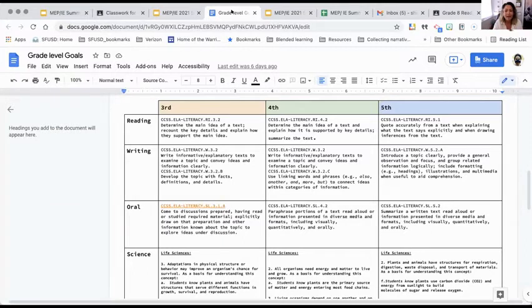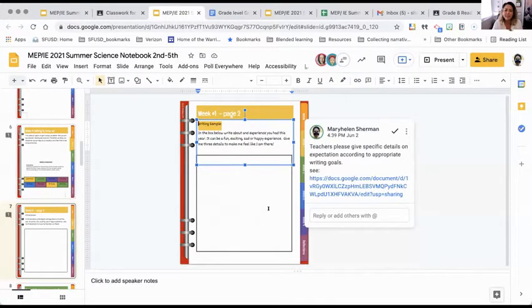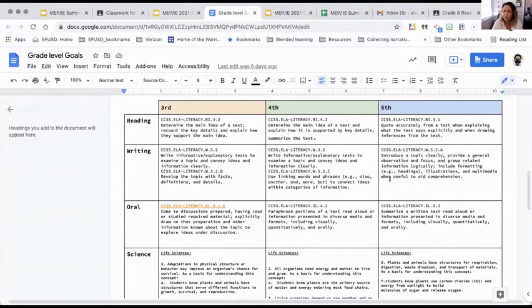Any questions about that? So I'm just going to go over that one more time. This is what I'm going to give out to my kiddos. All right, kiddos, today we're going to do slide 7. This is your writing sample. Okay, well, what do you want from us? I'm going to look at this and give specific examples on what I'm looking for.